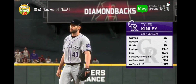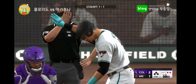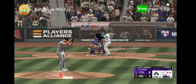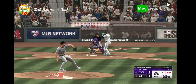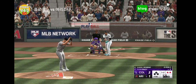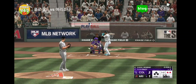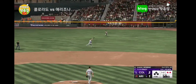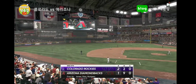New pitcher in the game for the Rockies, Tyler Kinley. Well, the best relievers love the opportunity to come in and protect the tight lead late in the ballgame. Some of them are just wired different, so we'll see what he's got here. And the pitch is in for a strike. And a count, 1-2. Swing and a ball popped up. Great effort as he's able to haul it in. And that is that.